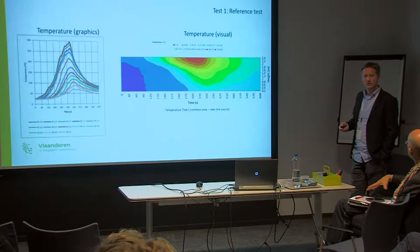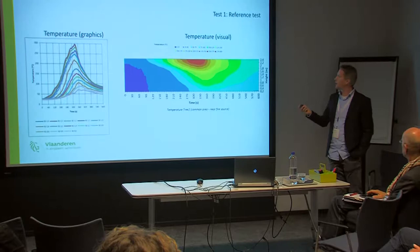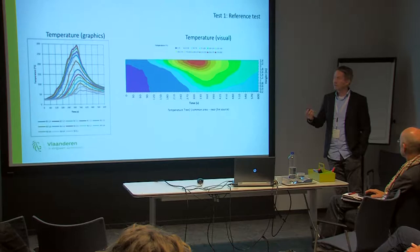Yeah, but as you see here, the temperature here is only 30 degrees or something like that. So radiation from the smoke, if you have 300 degrees here, then you can say something about that. But if you see it here, it's only 30, 40 degrees or something.